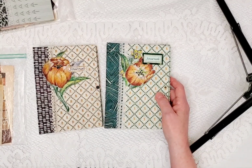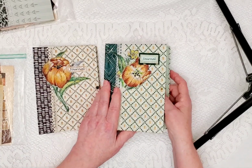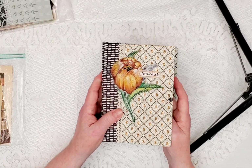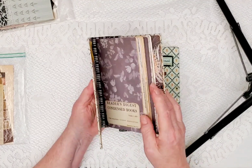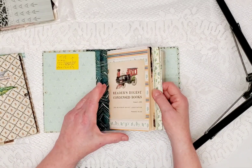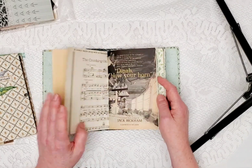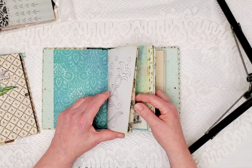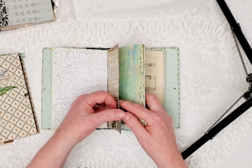This one's going to have, if I finish it off, this hunter green ribbon. I'm calling this one the green and gold, and this one is the brown and black, or brown and beige. Brown and beige, so most of it is neutral tones. It does have some other things in it, but green and gold mostly. Quick flip through on that one, and this one has a couple of flip outs in it already. So I started the interactive elements.